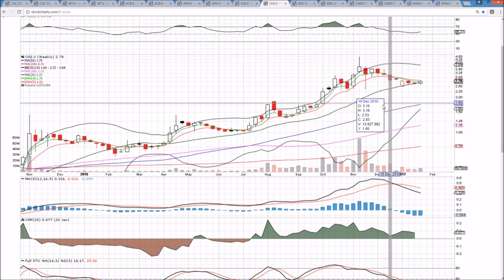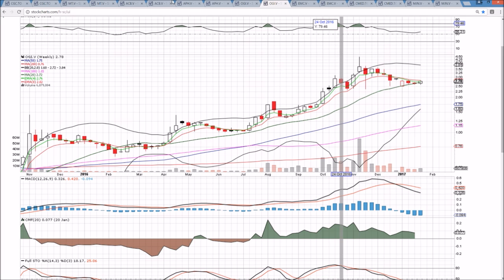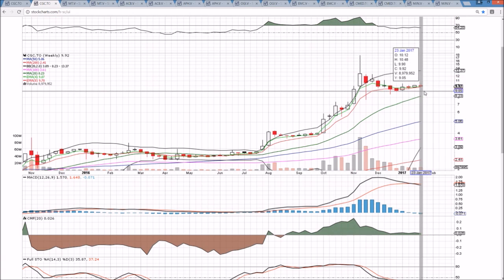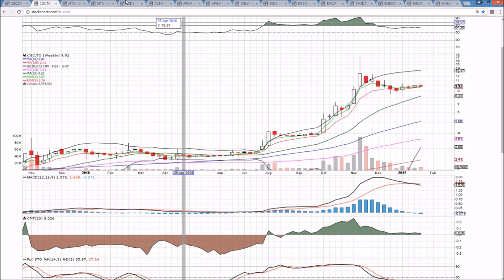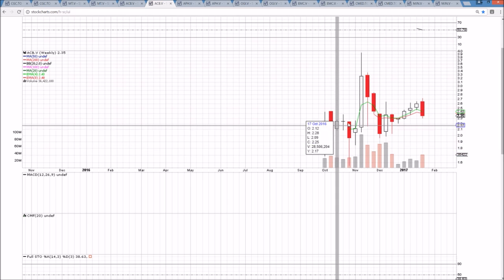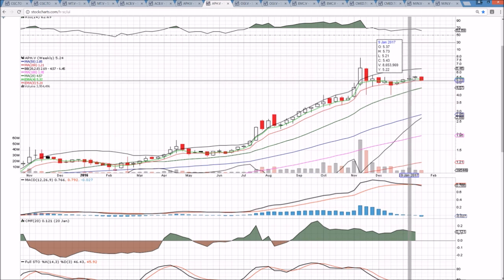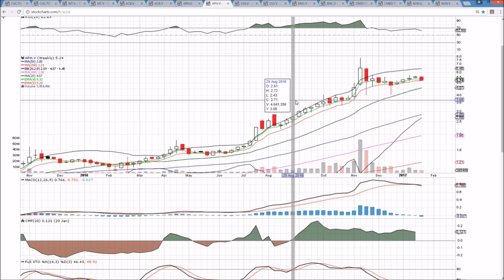We did close above that level. No other major name is close to losing its weekly middle Bollinger Band support. You look at CGC, and it is still leaps and bounds ahead of that level. ACB, even with the bearish reaction, well, actually, due to the lack of price history, we don't have ACB's middle Bollinger Band on the weekly, but you see APH well above that level as well.